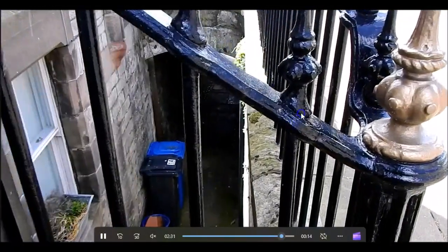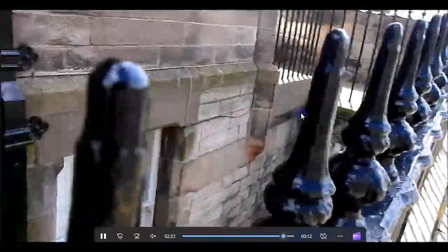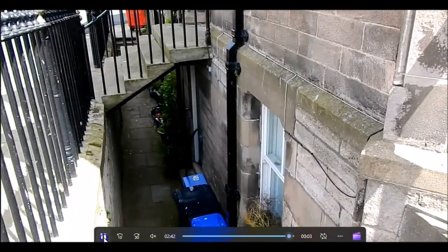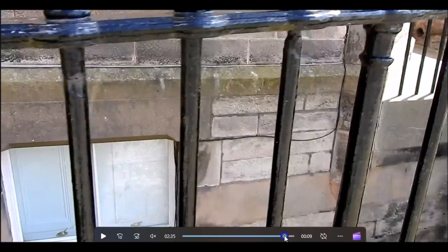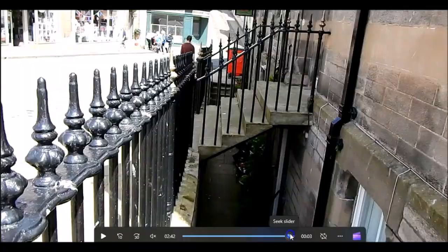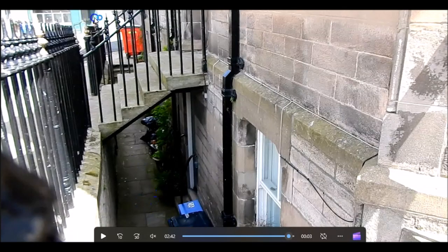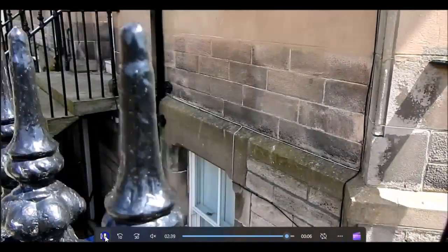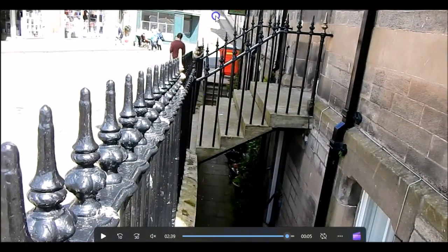So how deep is it here? I know we're finding it 20 feet deep in other places, but I've no idea. Plus the history's all bullshit. Right, the next place, right, I'm going up this street here. I'll show you that. This street here, it's a very steep hill. We'll check that out next.